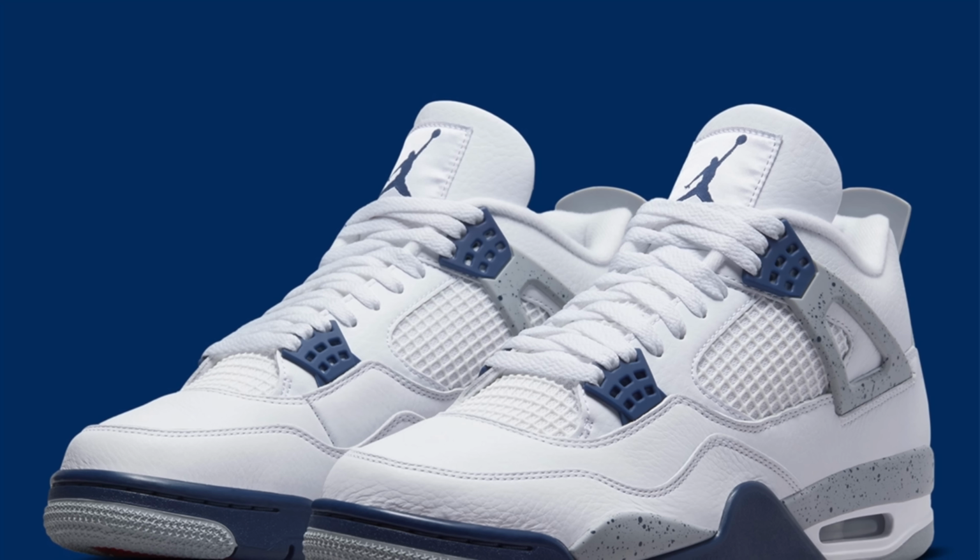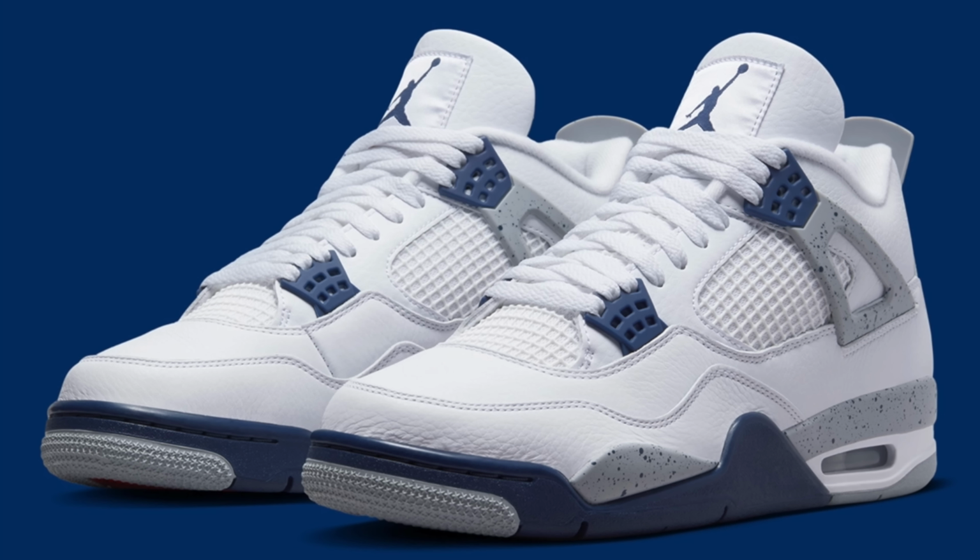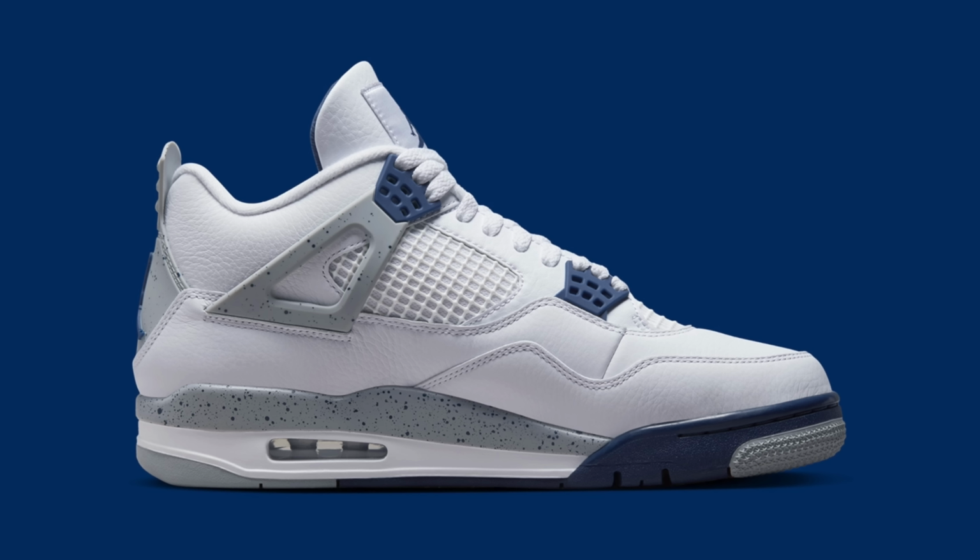Now I will say that the weakest part of this sneaker is the inspiration behind it, which really isn't that big of a deal, but still it's something to talk about. Jordan Brand says that this shoe is a fall take on the white cement 4s, which I think is really weak. Plus, like, blue is not really a fall color, it's more of a winter color. So I'm not sure exactly why they said that. I think they just needed someone to write up some copy about this shoe and that's what they went with.